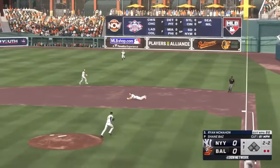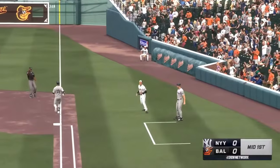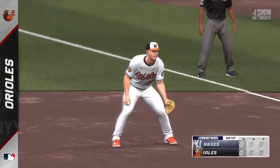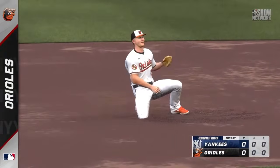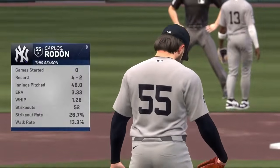On the ground, right side, loves it on the dive, and they get the out. At first, it looks like making the stop is the hardest part, but feeding to the pitcher on the move, I think even tougher. Great job of hitting that moving target. They're going to be fired up in the dugout. Ready to go for the last half of the inning.